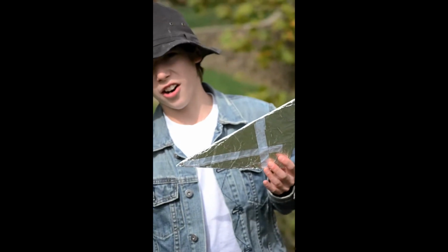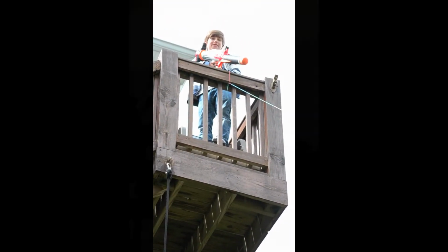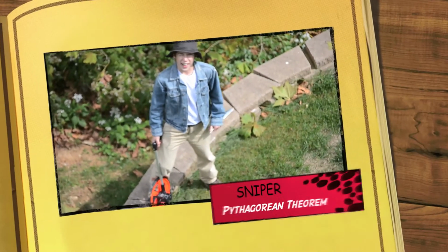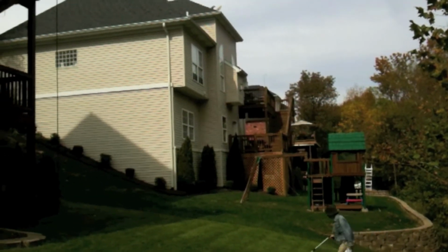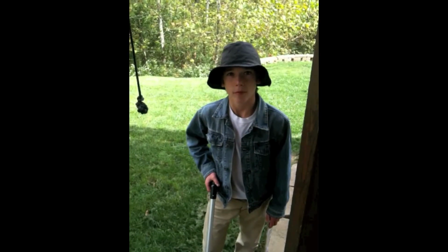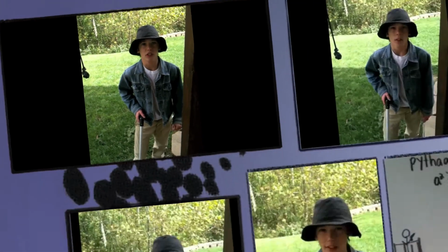I chose the right car and I got the triangle back. I'm almost home. Not so fast, Kentucky Jack. The range of this thing is 40 feet. I'll get you. I'm going to have to use the Pythagorean Theorem again. The distance from me to the deck is 20 feet. I've got to stay out of range.